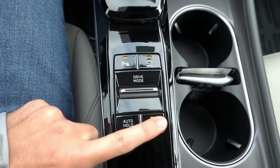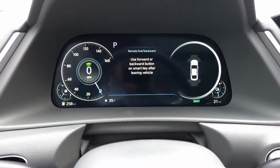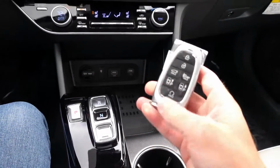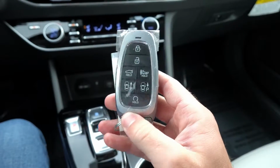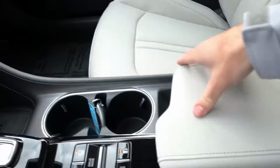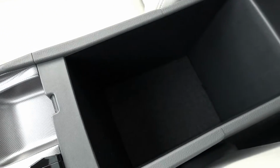So you can push this button. It will engage control of the vehicle once you exit via the key fob, and you can move it forward and backwards. So that is a neat feature for sure. There's the key fob with that functionality. It does have a remote start. All the other standard systems. Center armrest is padded, leather stitched. Inside you will find a good amount of storage. Lighter color headliner.